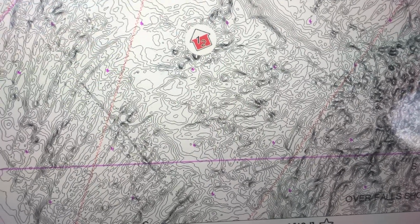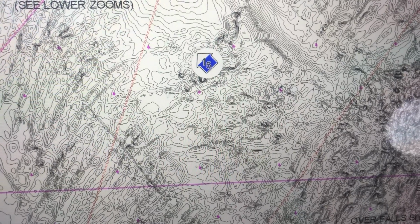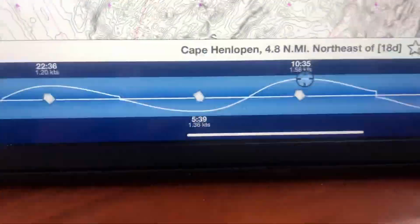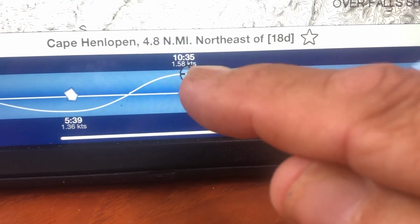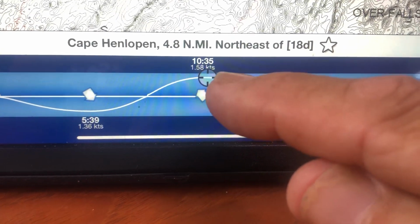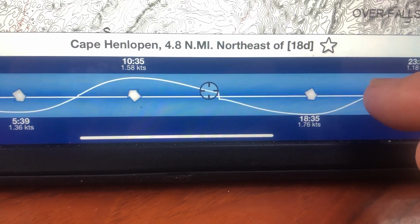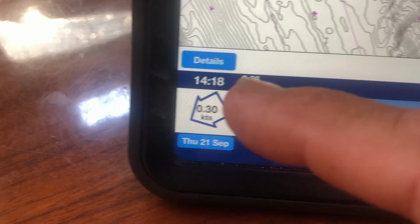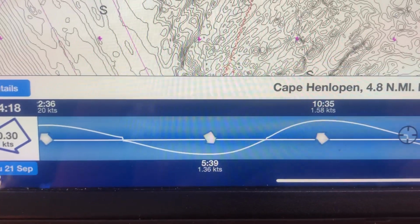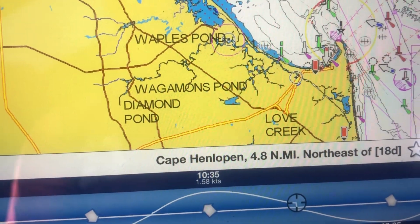You'll see that it starts to carry the water up the bay until 10:35 at its maximum flow of 1.58 knots, and then the water goes up the bay until almost 2:30. Now that's just at the bottom near Cape May.